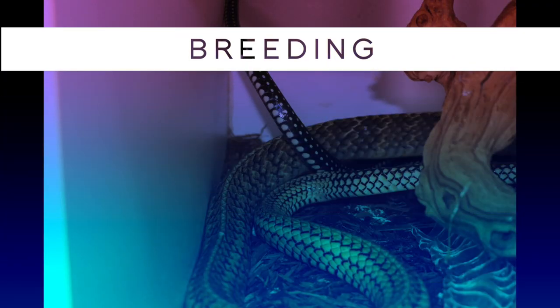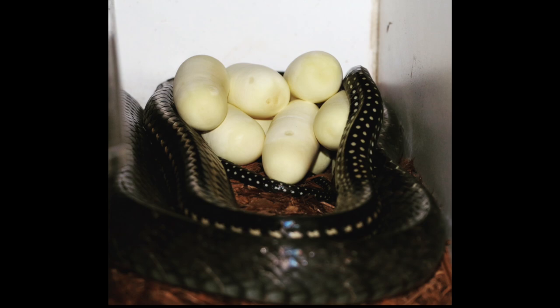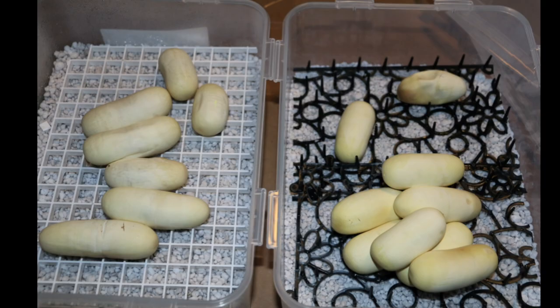So I bred my first Carinata in 2016. I actually found that the breeding was quite simple if you had a good breeder male, and your females, of course, needed to be up in condition. If you had those parameters set, you could get eggs. It wasn't a big deal. I got several clutches of eggs myself.